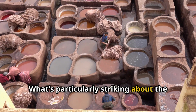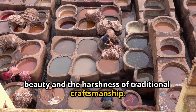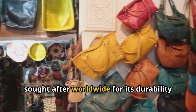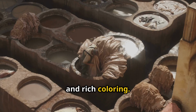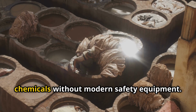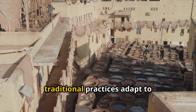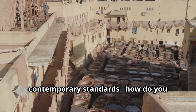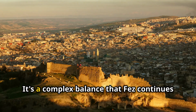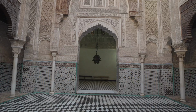What's particularly striking about the tanneries is how they represent both the beauty and the harshness of traditional craftsmanship. The leather produced here is of exceptional quality, sought after worldwide for its durability and rich coloring. But the work itself is physically demanding and exposes tanners to harsh chemicals without modern safety equipment. This raises important questions about how traditional practices adapt to contemporary standards. How do you preserve ancient techniques while improving working conditions? It's a complex balance that Fez continues to negotiate as it maintains its living heritage.